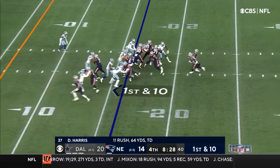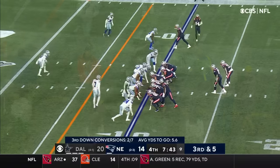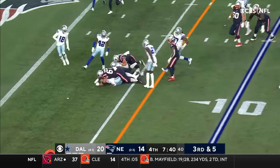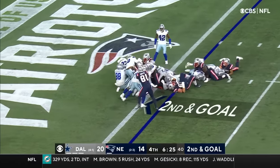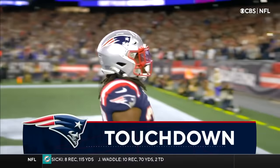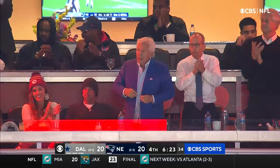Henry and Smith working on the ground, so they stay with it. So who's going to block who? Who's going to do what? Just hand it off. Hand it off for the first down. 13th play of the drive. Here you go. Up the middle, and easily across. Ramondre Stevenson with his first NFL touchdown.